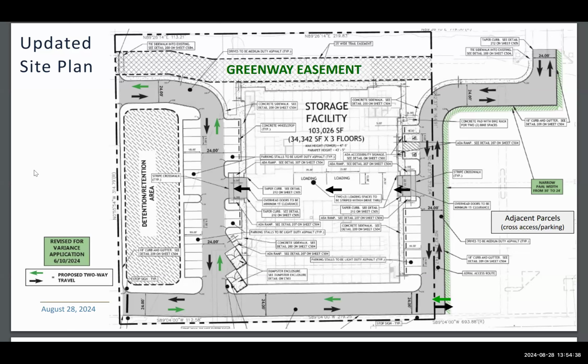So again, I think our request is pretty straightforward. We really just want to make all of the PALs 24 feet, and the ones that are 24 feet, make those two way. So next slide, please.